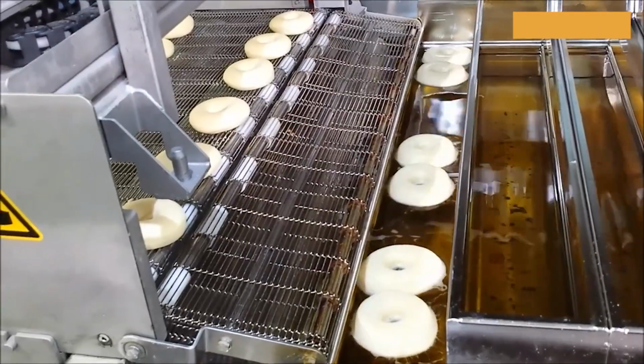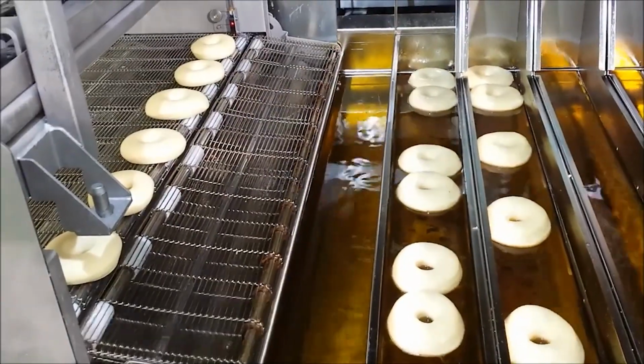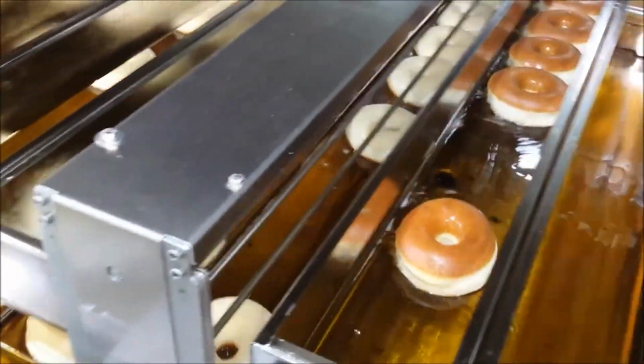It actually takes a while for the donut to have one side painted perfectly, but the result is always so satisfying to watch.